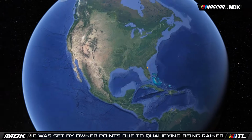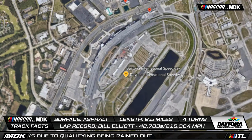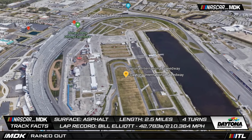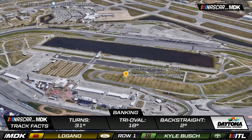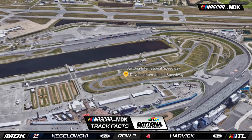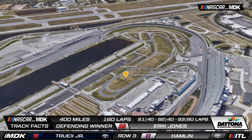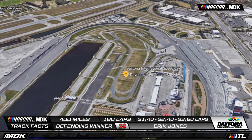Daytona is a 2.5 mile racetrack located in Daytona Beach, Florida, with 4 turns as usual. The lap record was set by Billy Elliott in the late 1980s with a time of 42.783, or 210 miles an hour. 31 degrees in the turns, 18 degrees in the tri-oval, and the back straightaway is just a mere 2 degrees. 160 laps make up 400 miles, 40 laps in stage 1 and 2, and 80 laps in stage 3, with the defending winner being Erik Jones.